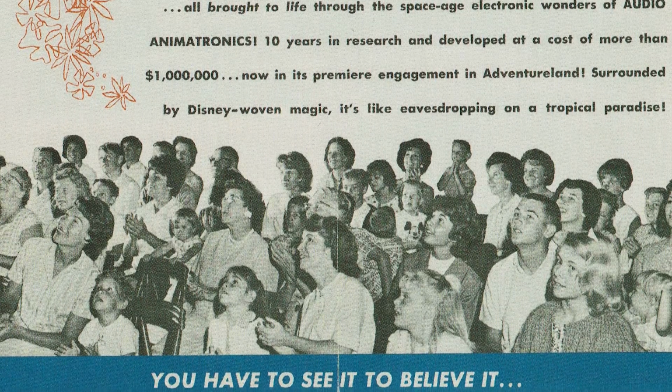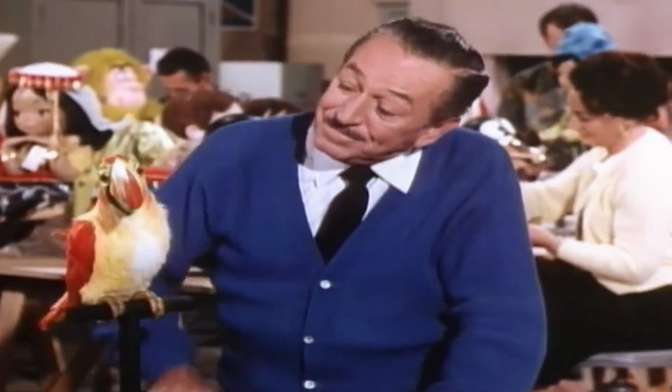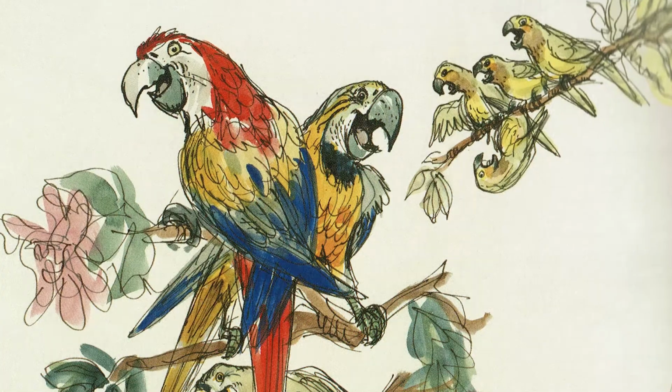Audio animatronics? Right, audio animatronics. Audio for sound. See, and electronically animated by sound. This put Walt's worries about real birds ruining people's dinners to rest.